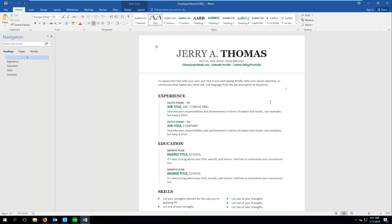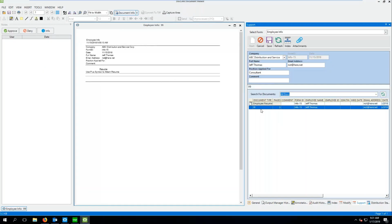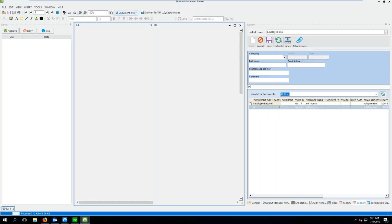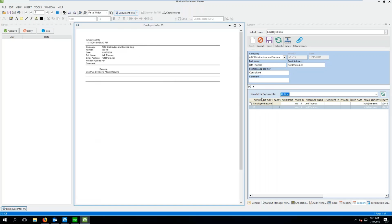In this case, he submitted a Word document, and there's his resume. If I go back into the document itself, I can see his I-9 form. Here's this I-9 form. Hey, that's great. Thanks, Jeff. If I want to go back to the main screen and through a workflow process, maybe I'm in charge of adding or collecting other information for this employee.